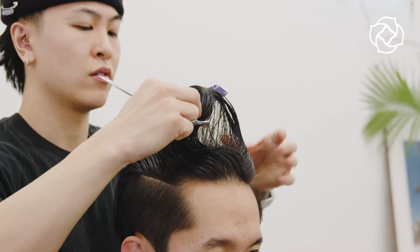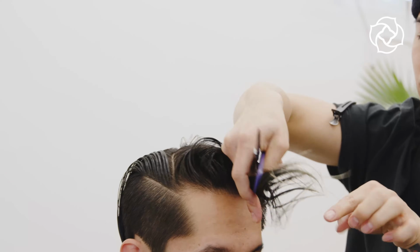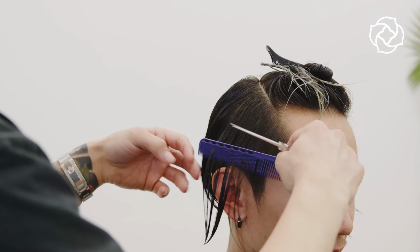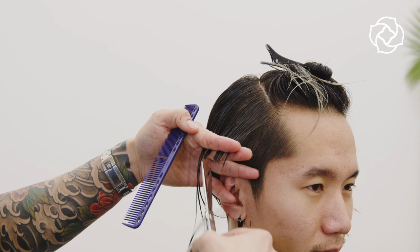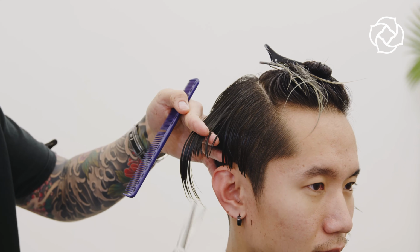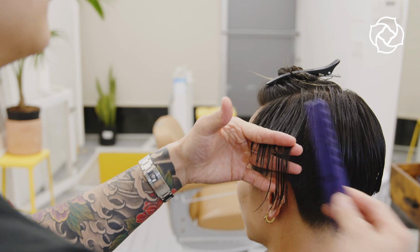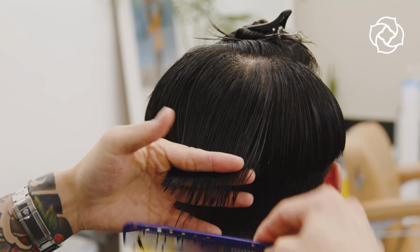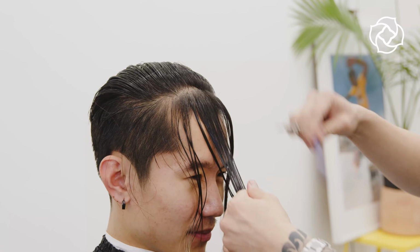I used triangle sectioning to maintain the fringe while I cut the hair that's going to hang off to the sides and back. I'm using point cutting so that the hair won't sit too straight around the head. And once I finish that all around the head, we section off the fringe.